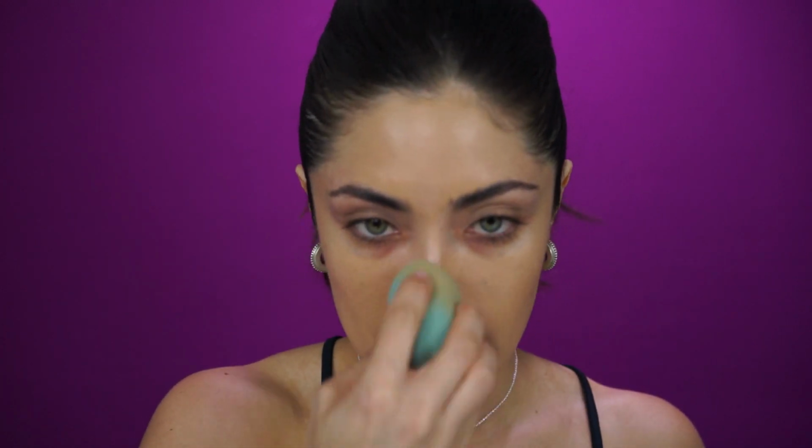So now, like I mentioned, I'm taking that sponge from Ofra, the Perfecting Puff, and I'm patting foundation over the area where I mattified it with the De-Slick Primer by Urban Decay, and I'm going to do the same over the eyelids.